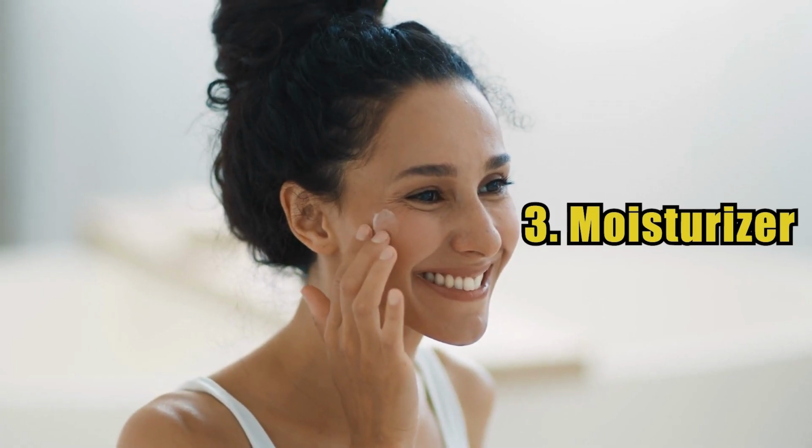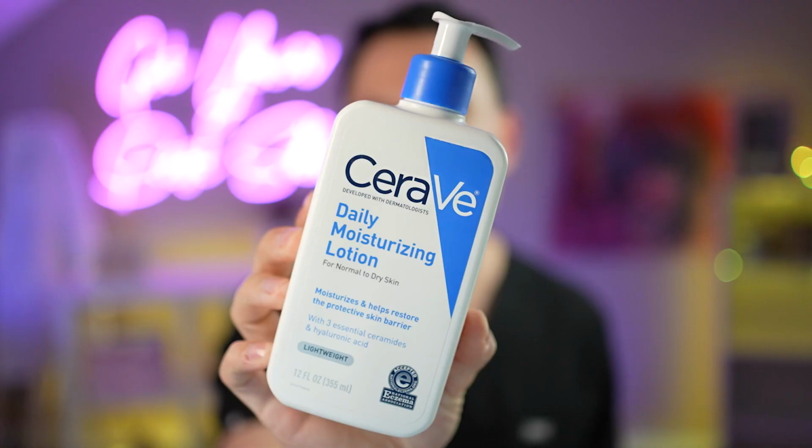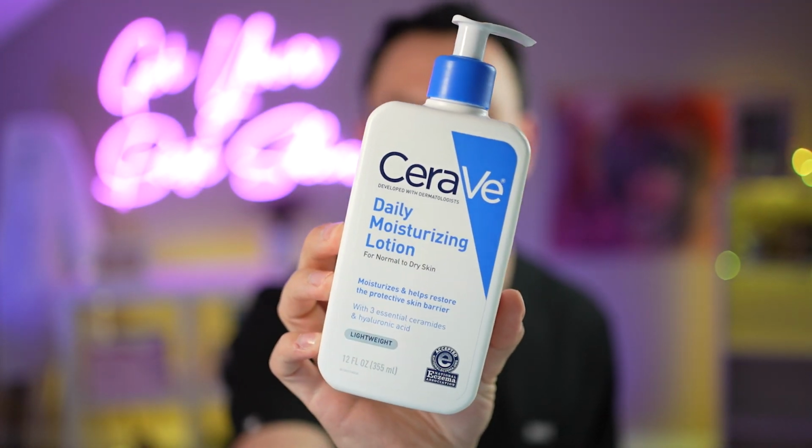But if you're someone who likes to wear a moisturizer, you're prone to dry skin, then you'd go ahead and apply a moisturizer now. In a moisturizer, you really want to look for oil-free and non-comedogenic. Again, that means that it's unlikely to block your pores or cause acne breakouts. Hands down, one of the best moisturizers that there are for the money are CeraVe. I really like the CeraVe Moisturizing Lotion, which you guys have all seen, I'm sure, in your local drugstore.